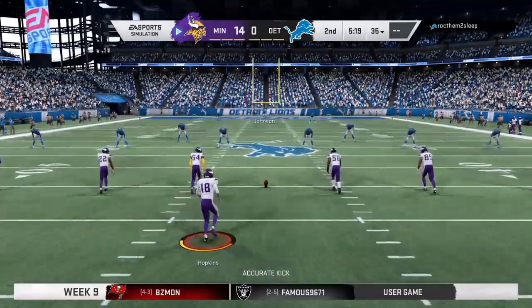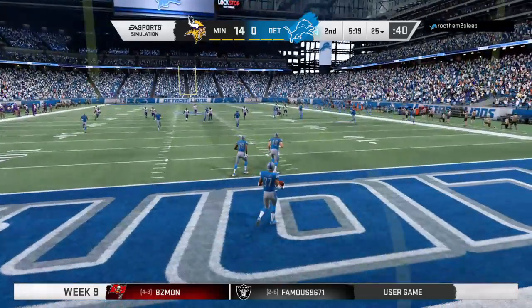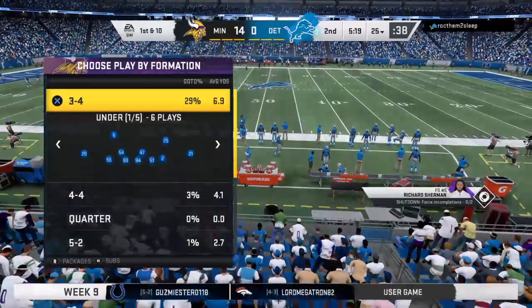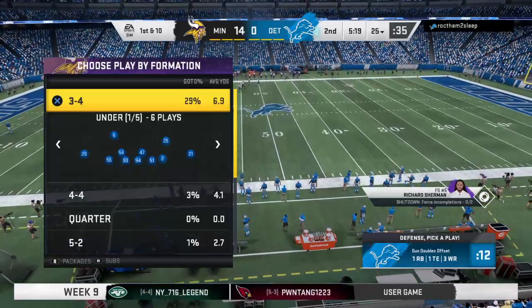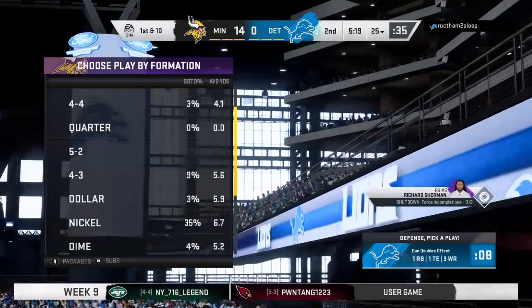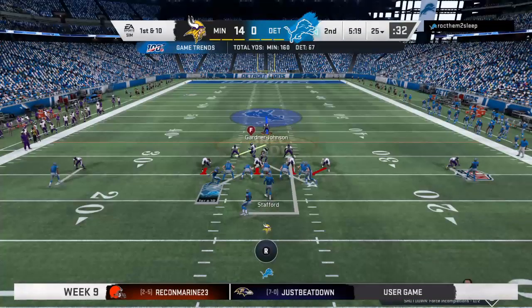Following the touchdown, Dustin Hopkins will kick it away. There we go. The Lions take over 1st and 10 at their own 25-yard line. Ready. The Lions offense ready to kick off their next drive.